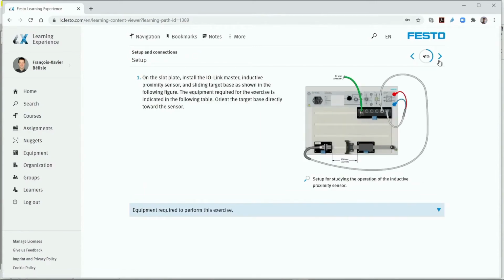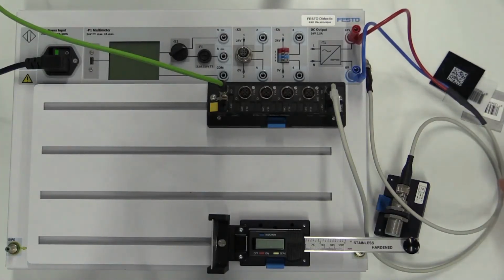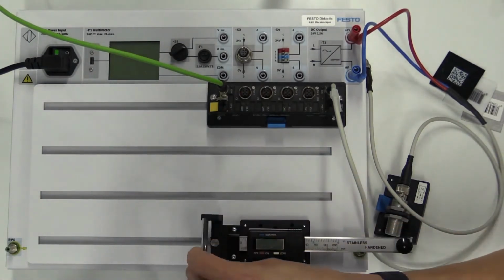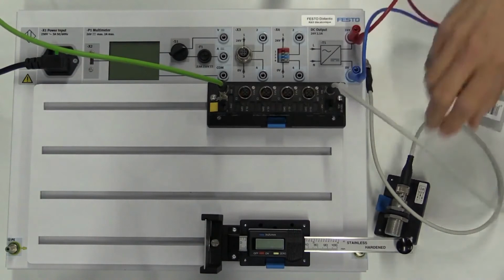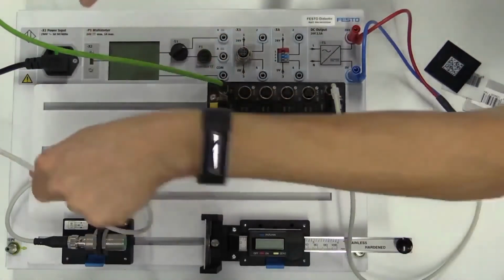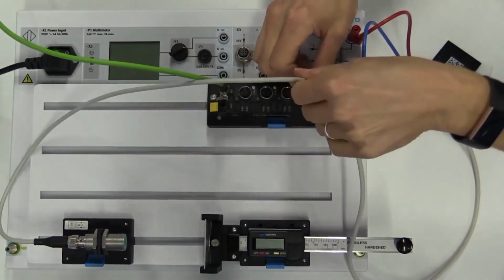What we're asked to do is to install the IO-Link master, the sensor, the sliding target base as shown on the picture here. Let me do just that. The sliding unit is already there with the target. I have the IO-Link master, which is connected to my computer and to the power supply. What was missing is this inductive sensor that I will connect to port number 1.